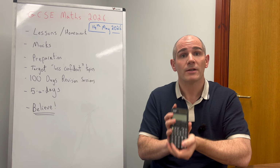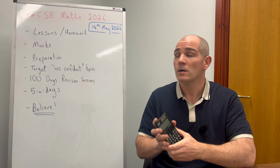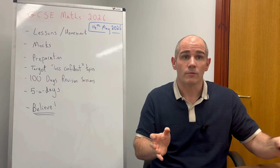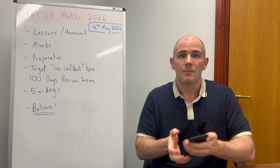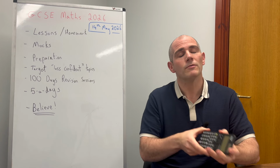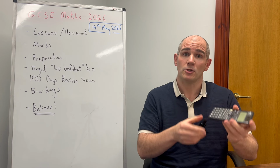So having your scientific calculator to all your lessons will be really useful, because as I said, you want to make your lesson time count. So having the calculator with you to all of those lessons will mean that you're getting used to it. And whenever you come to the exam and you may need to use your calculator to do a table of values, you'll be confident in how to do that. So prepare by making sure you've got the right equipment.